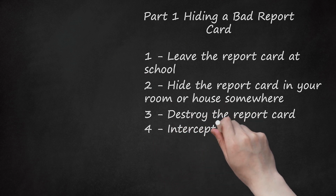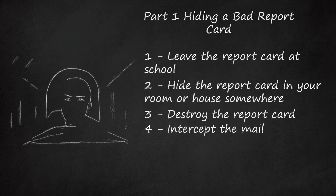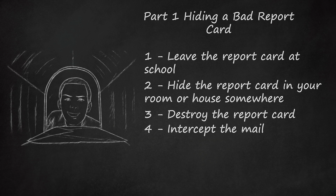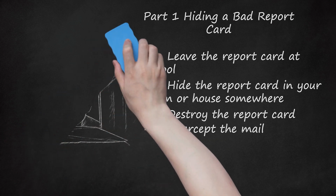4. Intercept the mail. Some schools mail out grades and report cards instead of sending them home directly with students, and if this is the case with your school, you will have to watch the mail like a hawk so that you can intercept the report card before anyone else sees it. Check the mail every day so that you can grab the report card from the box before your parents do. Make sure to take in all the mail every day. To avoid suspicion, begin checking the mail a couple weeks before you're expecting the report card, and continue checking daily for a couple weeks after the grade has arrived.